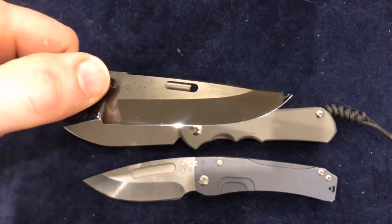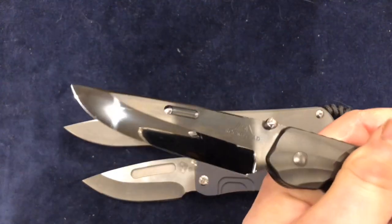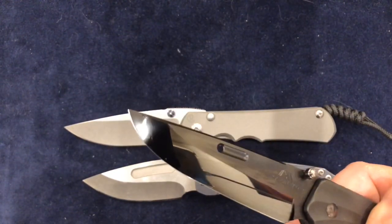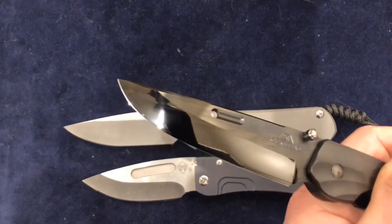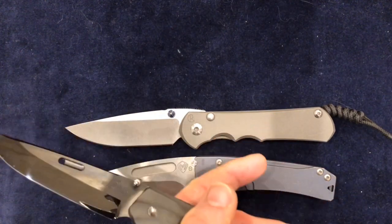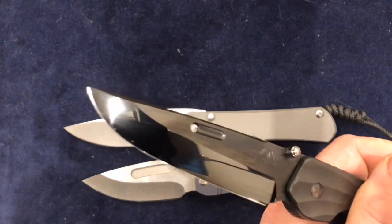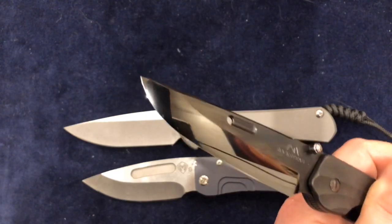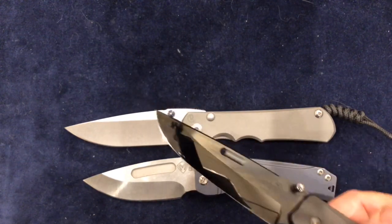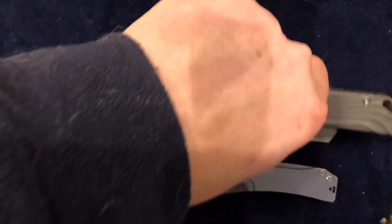The one downside to the Rockstead, and it's a huge issue, is it's 65 Rockwell, which is soft by Rockstead standards. They do two different steels, 165 and 167. This one's 65. Now 65 is 6 higher than the Chris Reeve or the Medford, so it doesn't blunt very easily. You can scratch glass with this blade quite easily. I'm not going to, because it'll damage the blade as well as cutting the glass. It shouldn't need sharpening for years.